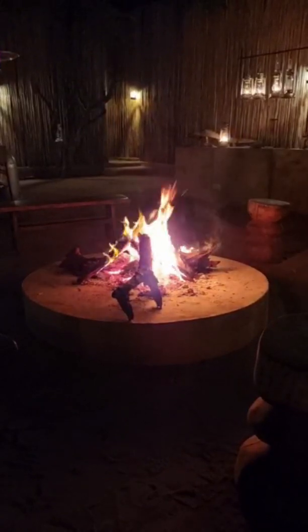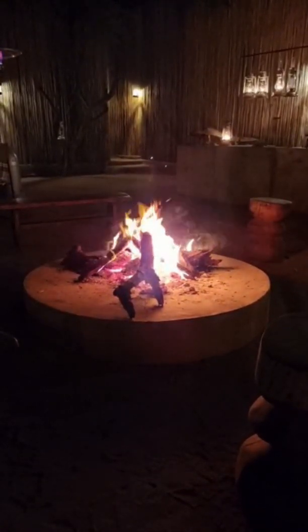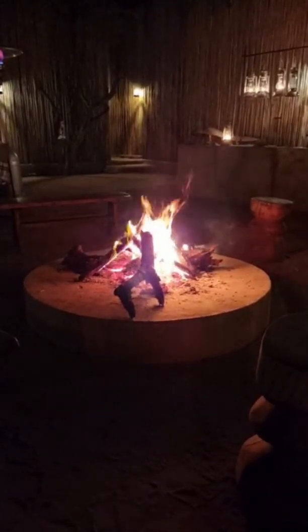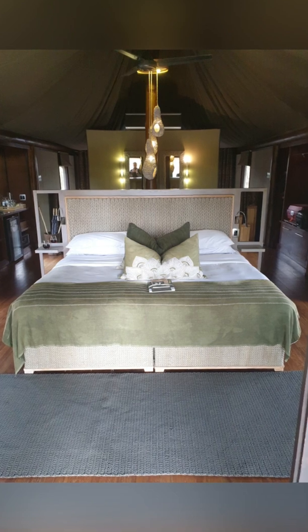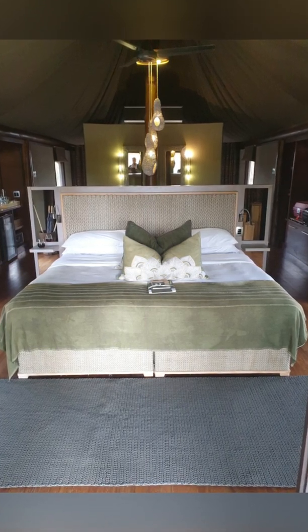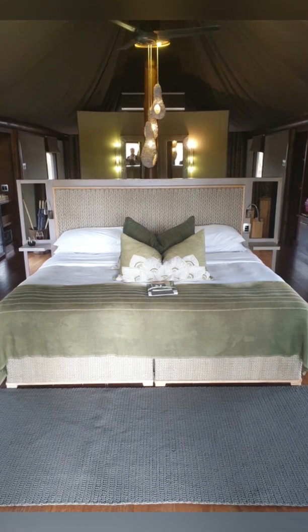And so you sit out there, you have your dinner around the fire. And if you want, you can hang around the fire afterwards, have a nightcap before heading back to your room for a good night's rest. I do recommend you don't go to bed too late, because the morning wake-up call is around about 5 in the morning, 5:30 in winter maybe, and then you get going.